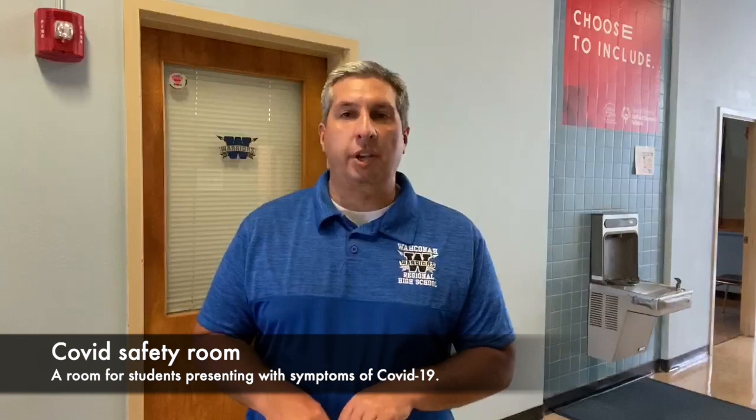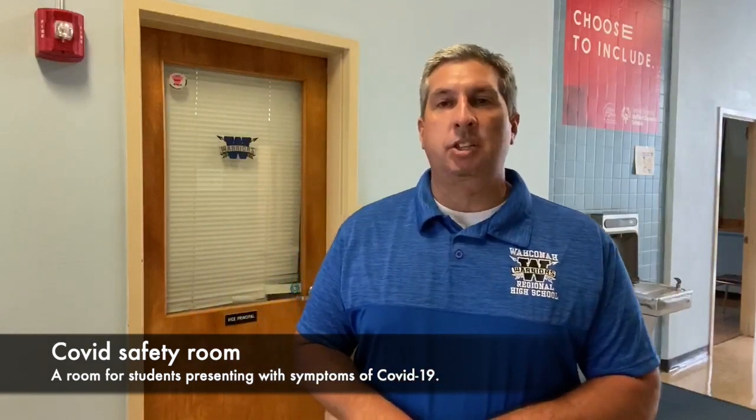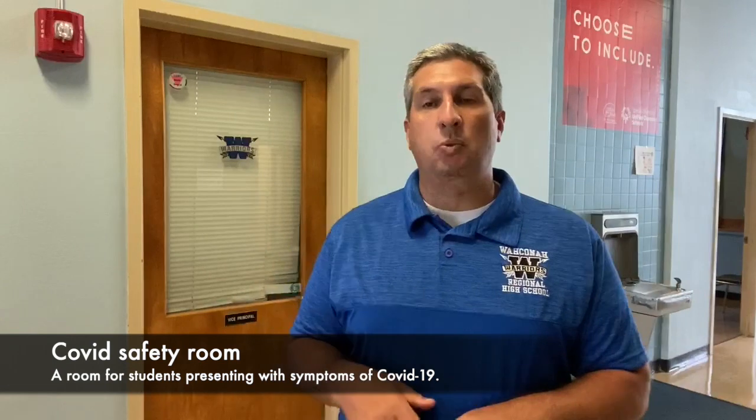One of the major changes we've had to make due to state guidance over COVID restrictions is the creation of what's called a COVID safety room. This is a room where students who are presenting as symptomatic of COVID, they may or may not have it, but if they are presenting as symptomatic, there has to be a room adjacent to the nurse's office where they can be held until they can be picked up by a parent or guardian. What we have done is we have retrofitted Mr. Messina's office, our assistant principal's office, into the COVID safety room.